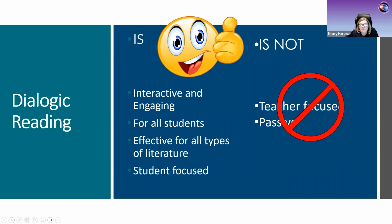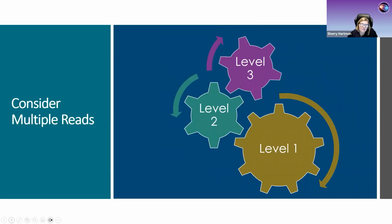And then it can give me, as a teacher, an opportunity to expand and extend their knowledge as well. And it's not that teacher-focused or a passive activity. But think about how you can use dialogic reading in multiple levels. That first read, within that first level, you're just considering how you might build some background knowledge, identify nouns, think about that setting.